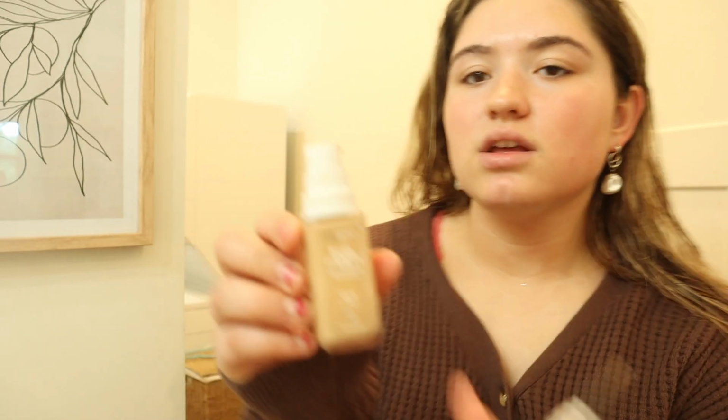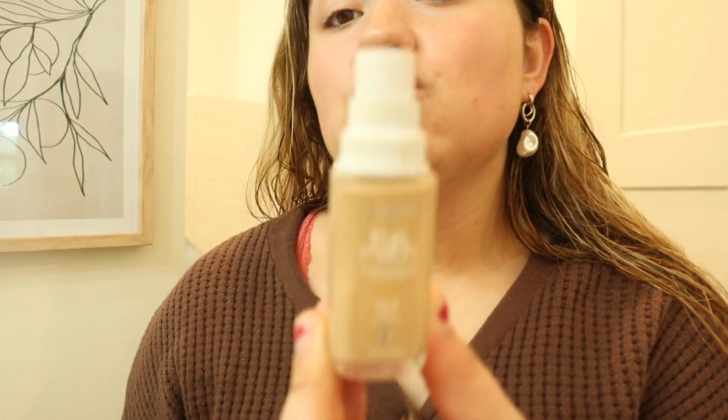let's see. This is the foundation I've been using. It's the L'Oreal Paris True Match. So good, it blends so well. You don't need a lot of it to cover your face. Looks like your face has a filter. It's amazing. Love that. And then usually I put on blush, but we're going very minimal today.